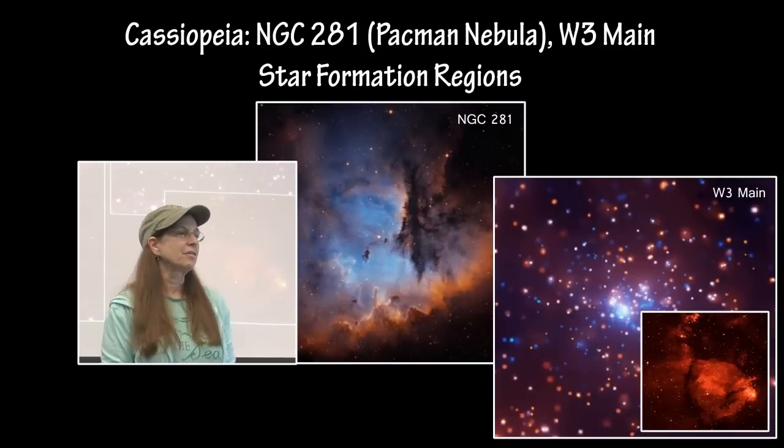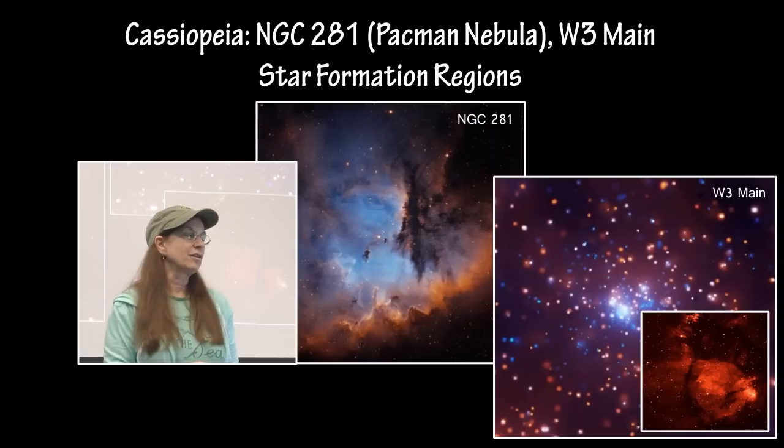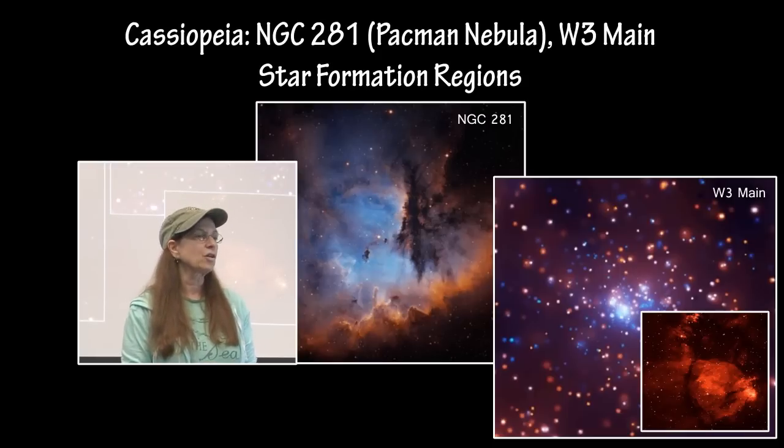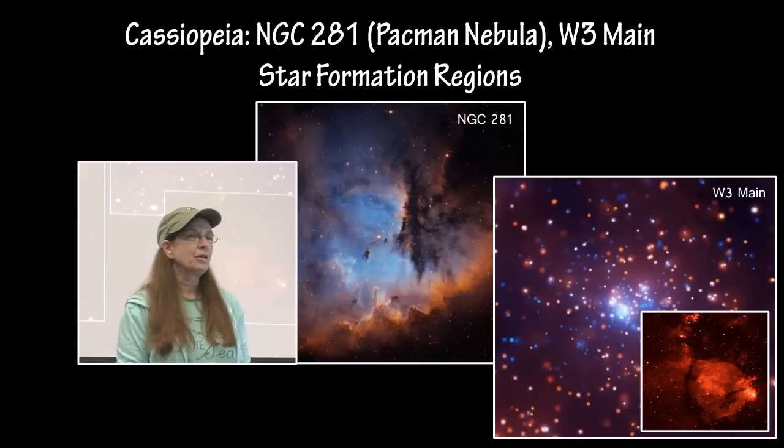In Cassiopeia, there is also NGC 281, which is referred to as the Pacman Nebula, and it is a region of star formation. Again, you can see the common features. You can see the dark absorption clouds where the gas and dust is more opaque. You can see the blue reflection nebulas and the reddish emission nebulas.